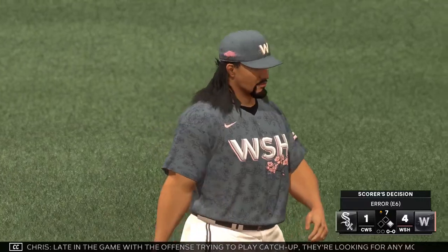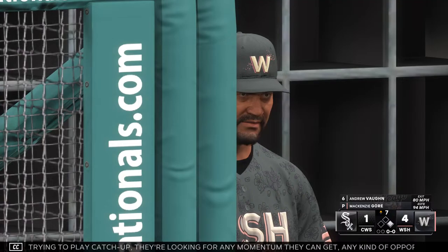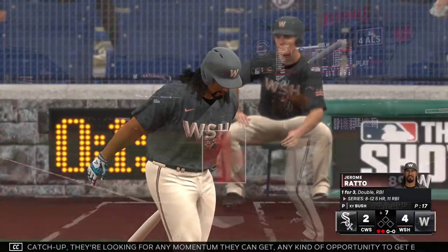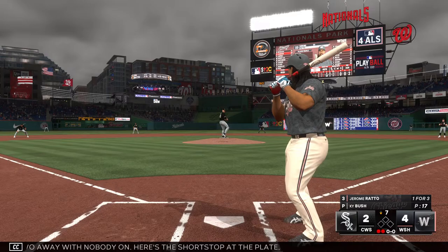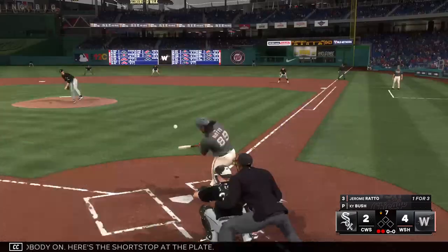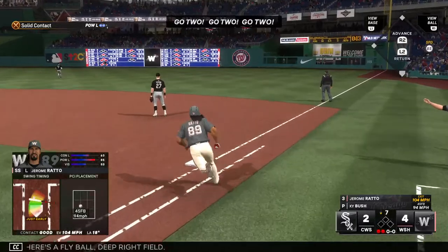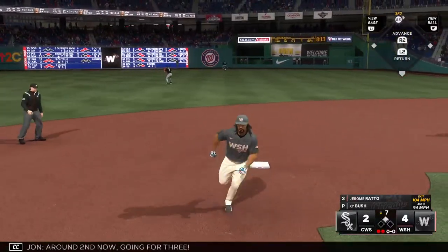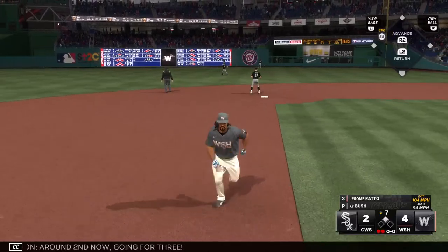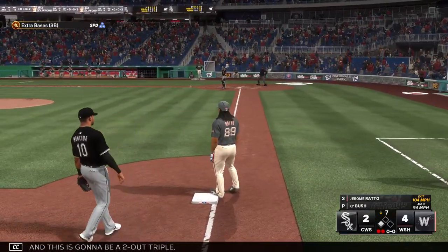Late in the game with the offense trying to play catch up, they're looking for any momentum they can get, any kind of opportunity to get back in this game, and an error. So two away with nobody on. Here's the shortstop at the plate, Jerome Ratto. And there's a fly ball deep right field. And that one is off the wall. Around second now, going for three. And this is going to be a two-out triple.